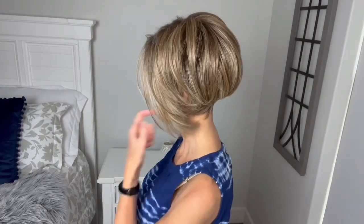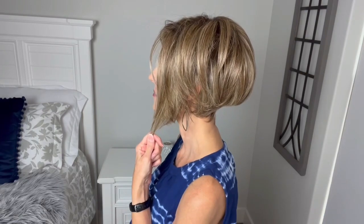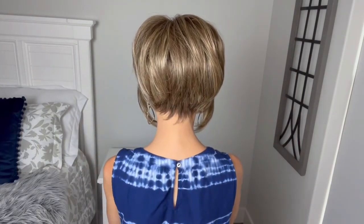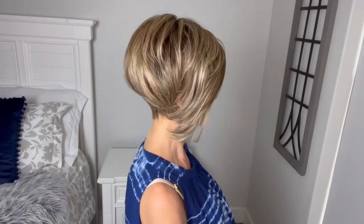So here is the front, of course. My left. I'll pull this layer down so you can see the difference in length. The back, my right, and back to the front.